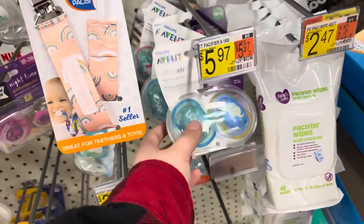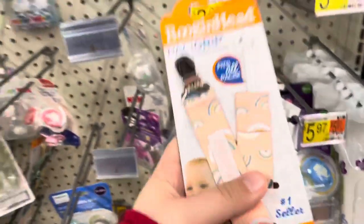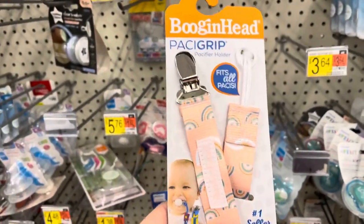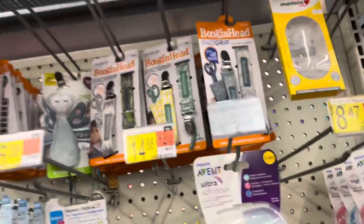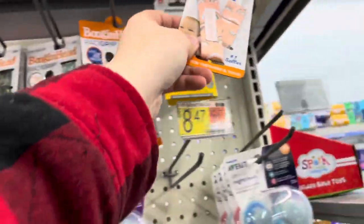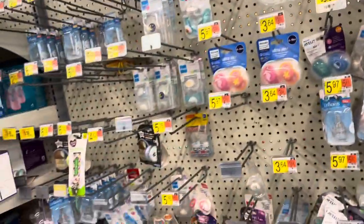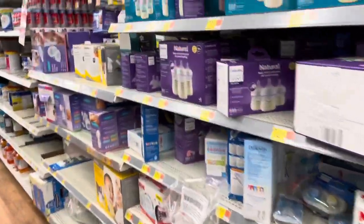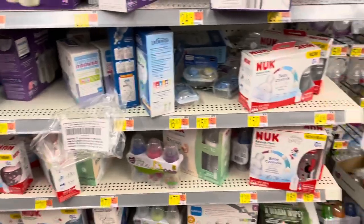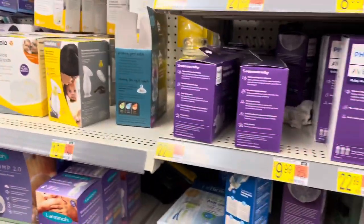I love this, the Avent style ones. Oh my goodness. This is so cute. Look at that. It's so pretty. Where do these go? I don't know where it goes. I'm gonna guess there, because that's the only place I can think of. Not a ton, not a ton. Bottles. These ones are cute. They've got little bunny rabbits. Super cute.